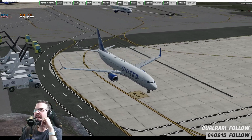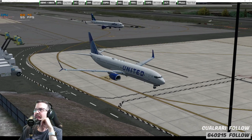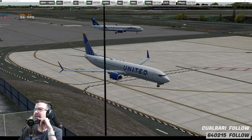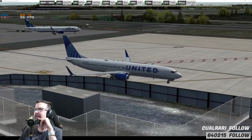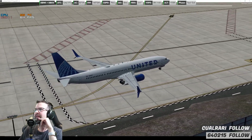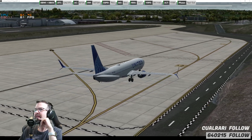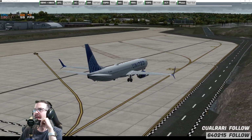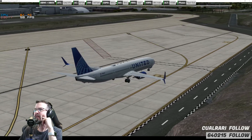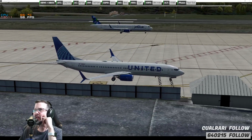He's going to... I think he's going to JFK. Yeah, 1035, radar contact, climb and maintain 17,000. Proceed direct Swan. Direct Swan and up to 17,000, United 1035. We're going to go to spot 1. Pretty cool, a little JetBlue action.